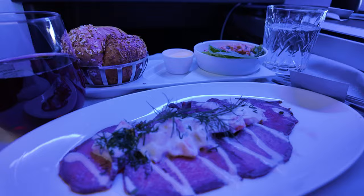So I just realised I was recording without the microphone on, so here we go again. So for starter, I've got the beef carpaccio with some Pinot Noir. So going to give that a go. I have already tasted it. It is very nice. So yeah, going to look forward to have the rest of this.